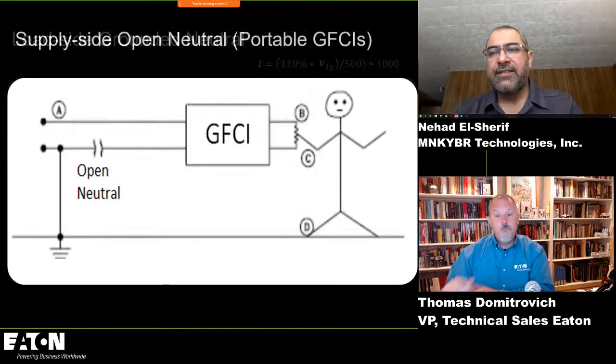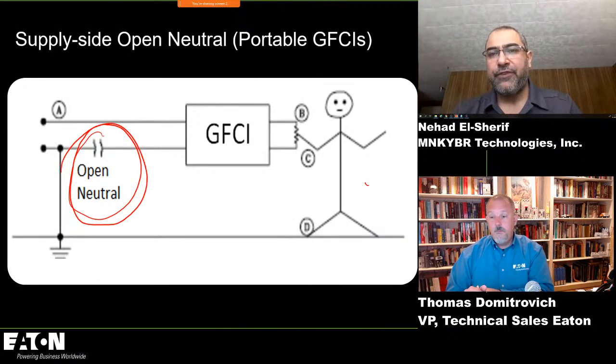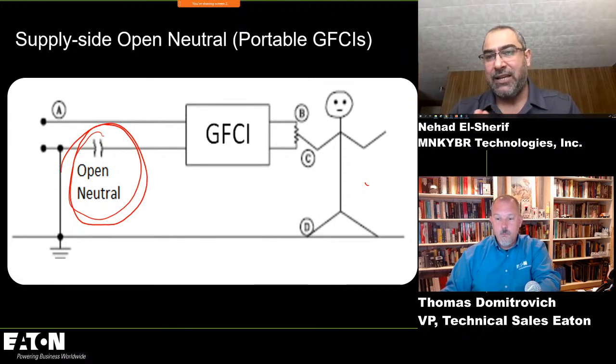And Tom, the reason is very similar to what you mentioned with the pigtail. If your neutral is open for whatever reason, let's say a broken conductor or a loose connection, then the GFCI is not powered. Like the electronics is not powered. So you have a GFCI sitting there and not doing anything, and you can have a fault like this stick man with the path, the current going between path A, B, C, D, and back to the source. So this person is getting a shock, but the GFCI won't detect it because the electronics is not powered.